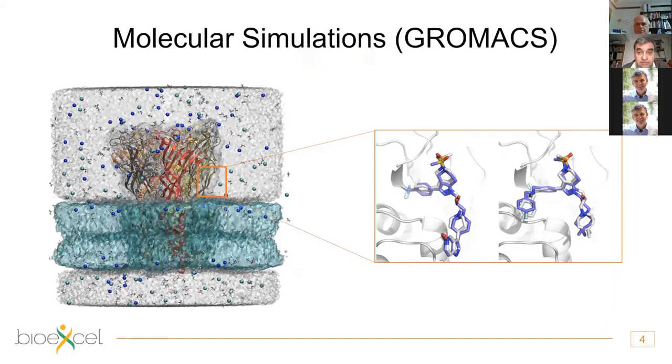Software, just a quick list. The main codes of the BioExcel projects are trying to cover the different activities that are normal in biomolecular simulations, in biomolecular research. First of all is molecular dynamics simulations, and we have on board GROMACS from KTH and others. That is probably the main code in molecular simulation, at least the ones made in Europe.